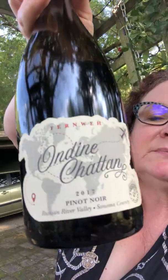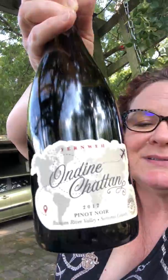And this is by one of the winemakers that I like. I think it's spelled Ondine Chattan. I have no idea, honestly. Your guess is as good as mine. Anyway, it is a Russian River Valley, Sonoma County, which has some very, very nice wines and Pinots.